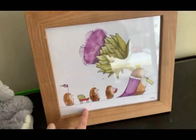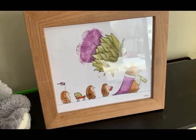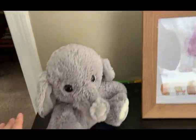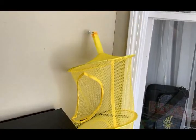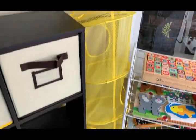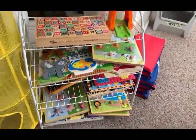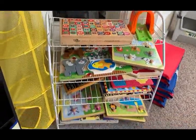This is a piece of art my sister did, so we keep that on top. And she usually has 2 stuffed animals here, but we pulled one for her to play with. There's usually one on either side of this. That will hold more toys when she gets a little older. And then we have all of her puzzles and some of her blocks in this shoe rack.